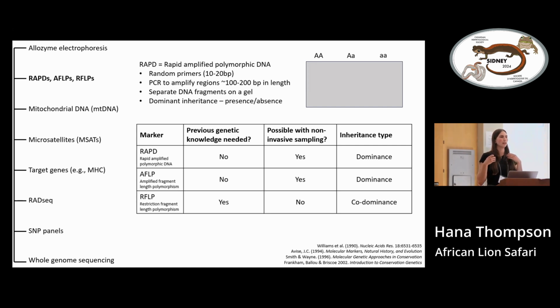And then they run the DNA this time out on a gel and see how many hits they have for these different primers. One of the main problems with this method is that you end up largely with genes that display what's called dominance inheritance. So you basically get presence-absence data for this method.